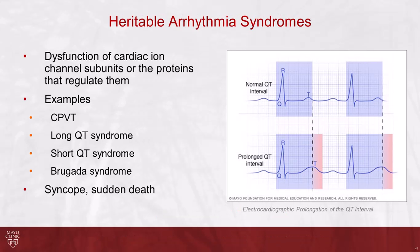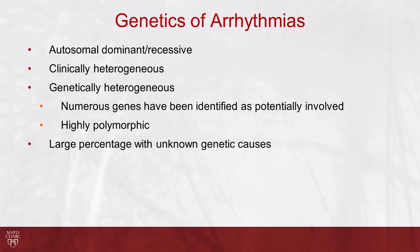So heritable arrhythmia syndromes are dysfunctions of cardiac ion channel subunits or the proteins that regulate them. There's several different examples of heritable arrhythmia syndromes. This is a picture of a prolonged QT interval by EKG, and that's characteristic of long QT syndrome. And these individuals are at risk for syncope and sudden death. The genetics of arrhythmias are complex and heterogeneous. So most of them are autosomal dominant, but there are also autosomal recessive forms.